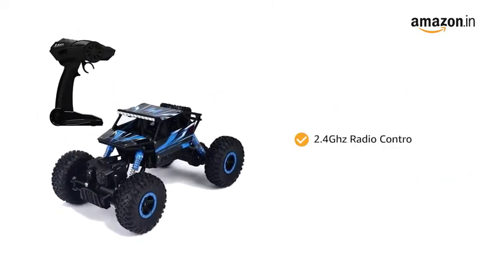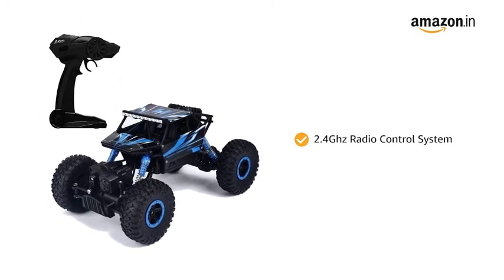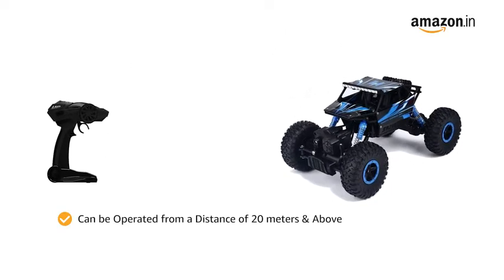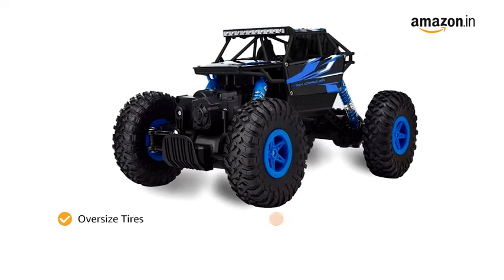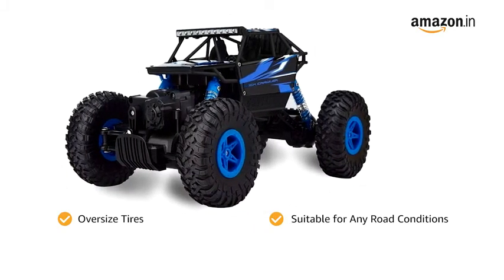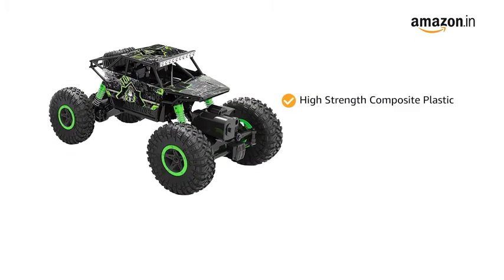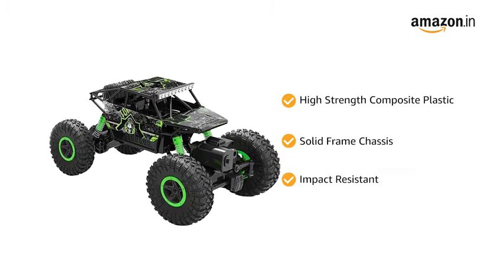It comes with a 2.4 GHz radio control system for uninterrupted interference-free driving. The car can be operated from a distance of 20 meters and above. The oversized tires make it easy to use in all kinds of rugged terrains, including mud, shallow water, grass, paving or off-road. The monster truck is made of high-strength composite plastic and solid frame chassis that makes it impact-resistant.